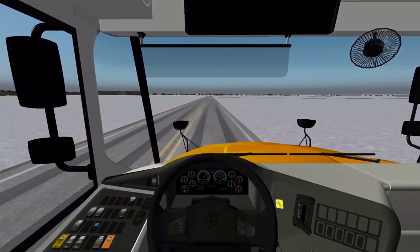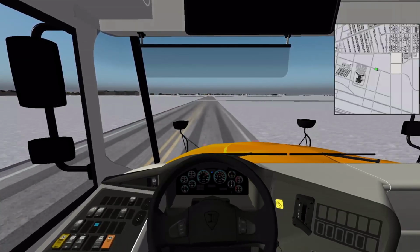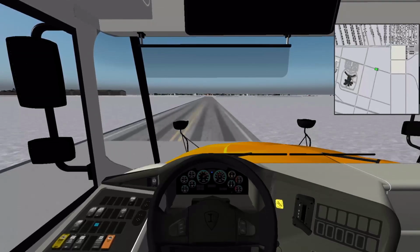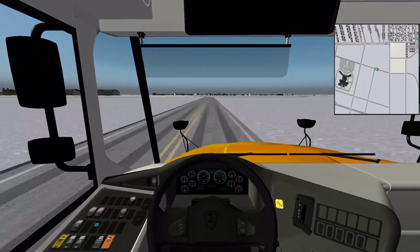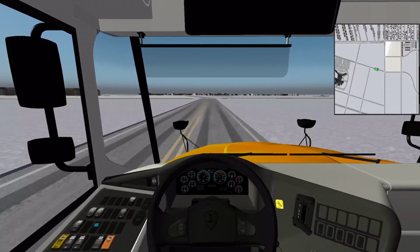Up ahead, at some point, we should be making a left-hand turn. We'll pull up our handy-dandy map to help us out here. We'll zoom it in just a little bit so you can see where we are at. So we are making a left-hand turn up ahead.